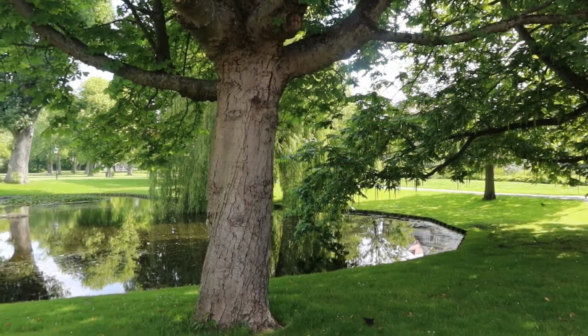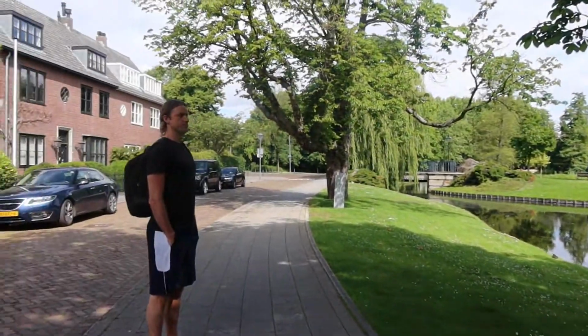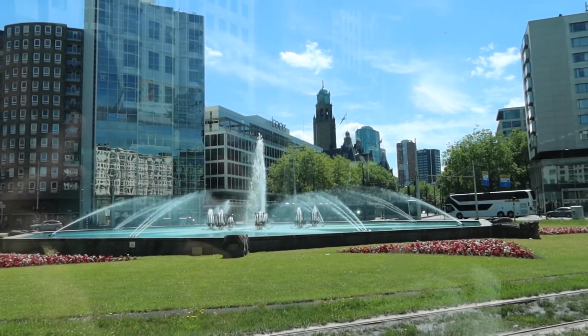Rotterdam is the second largest city in the Netherlands. Most of the city was destroyed by World War II bombs. That's why the city is modernized.